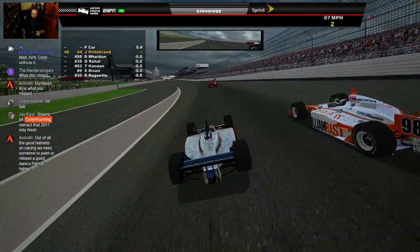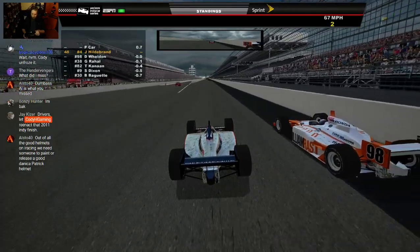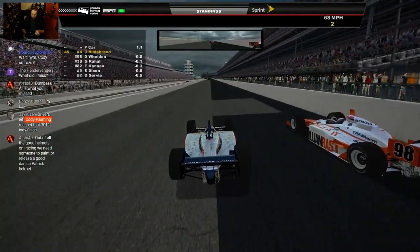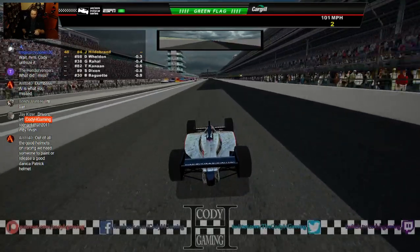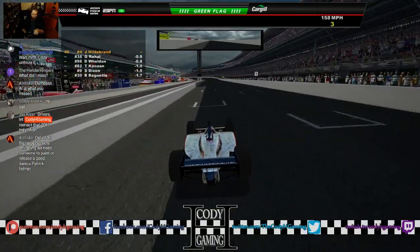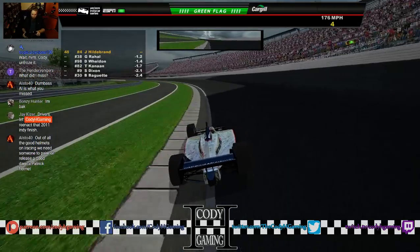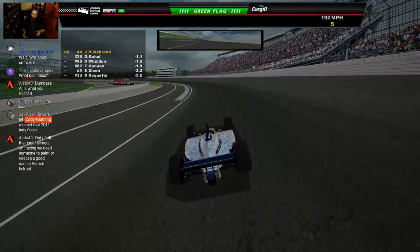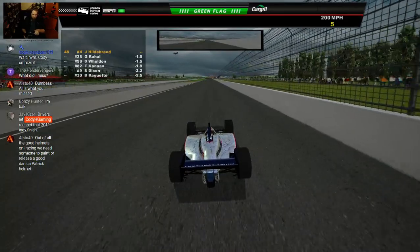Get ready now. Going green. Pace car's in. Alright, brake check, then gun it. Green flag, green flag. Green, green, green. Now that's how you get a proper start. Whoa. There we go.